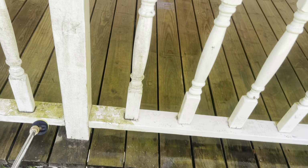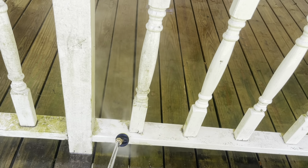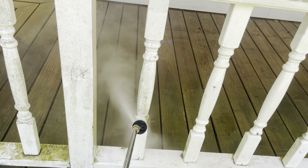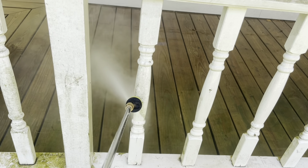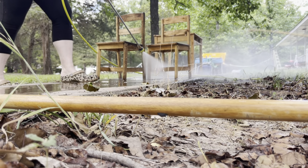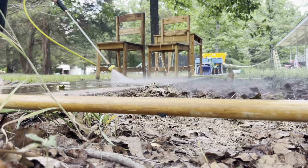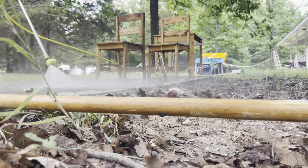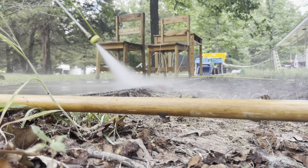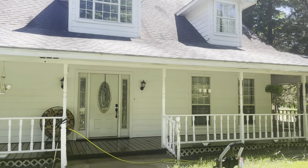It is so dirty, but the pressure washing really does change everything. I want to get this all replaced, but for now, we're just going to settle for making it clean. This is so much better. Not exactly perfect, but clean, and that's a start.